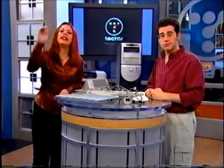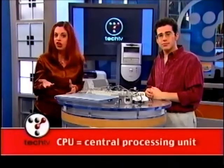Now, components located inside your computer are usually named specifically for what they are. So when information is input into your computer, it needs components to process the information. This is where your processor comes into play. Your processor is like the brain of the unit. It does the thinking. And it's often referred to as the CPU, or central processing unit, the brain.